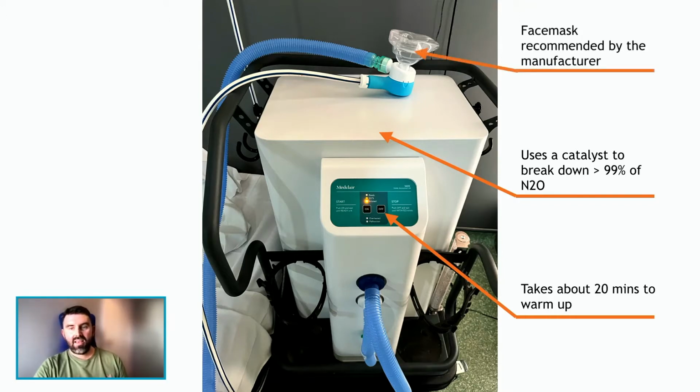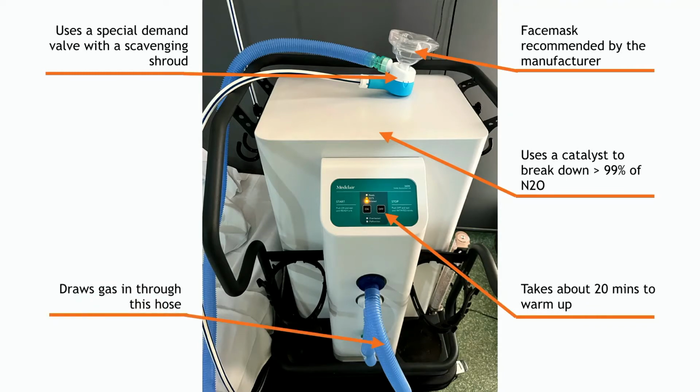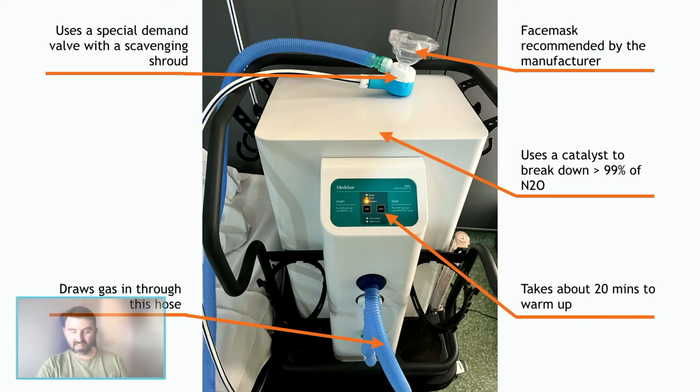You can see here that this is shown with a face mask, which is what the manufacturer recommends, but we'll talk about that in just a minute in terms of alternative devices. And this is the technology that BPR have contributed, which is this special demand valve that's actually got a scavenging shroud. So as opposed to the one I showed at the start, this has got two tubes, one for the gas and air to come in through and one for what the patient exhales to go out through. And you can see that the exhaled gas is drawn in through that hose into the box where it's broken down.